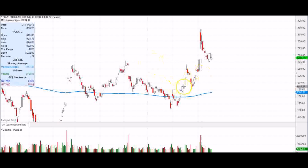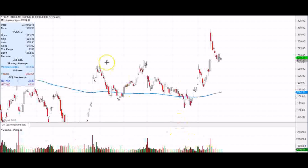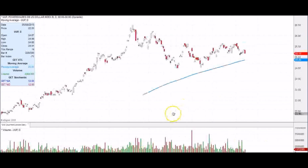If they come back down to this 1180 area, you could see some more continuing selling. And also what we'll look at is the dollar. I thought it would be shooting up actually, because I think there was an inverse relationship, but we'll see how this one plays out. I thought it was going to be up, but it's still down.